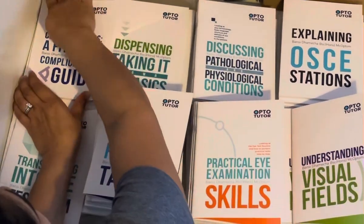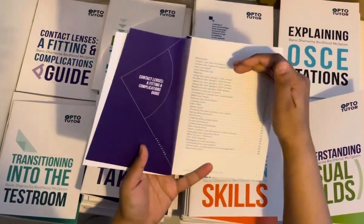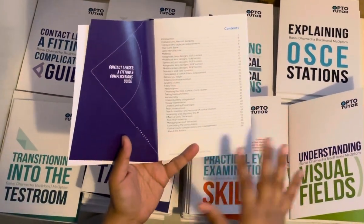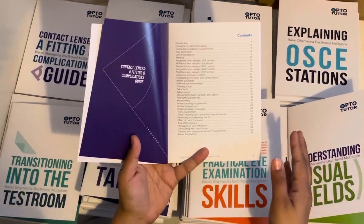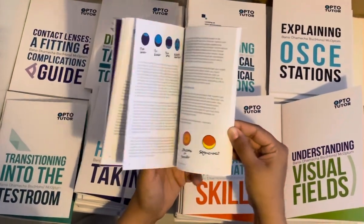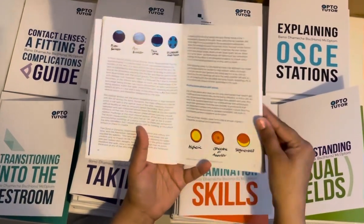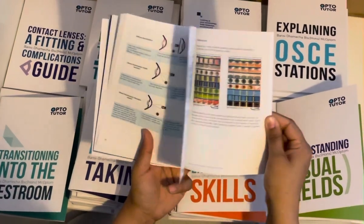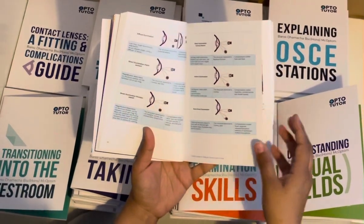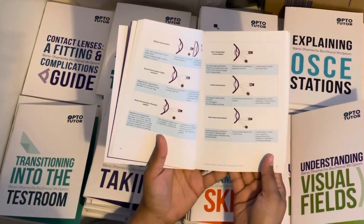The contact lens book is the newest one that we've got at the moment, and that one actually goes into quite a lot of detail with regards to what's actually happening with contact lenses. It covers soft lenses as well as RGP lenses, and there are quite a few diagrams on here to explain things like toric lenses, multifocal lenses in terms of their design and their stability, as well as, for example, slit lamp techniques as well.